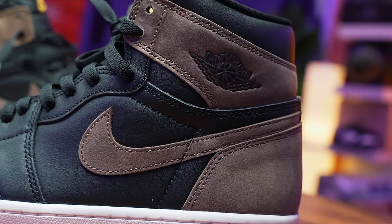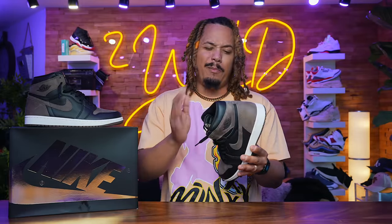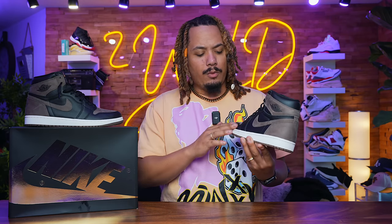Let's just see what Nike says. So on sneakers, it says premium leather. So I would say it's a premium leather. To me, it almost feels like a nubuck type of material. That's what I'll go with. But some real nice leather as well on the blacks. Real nice nubuck on the brown.